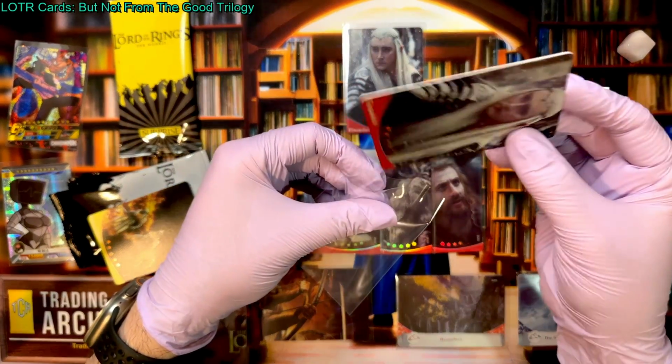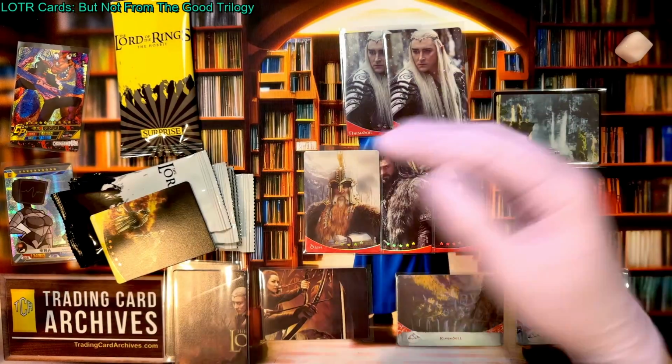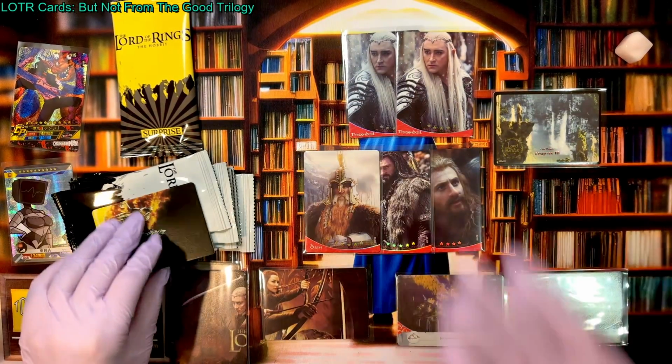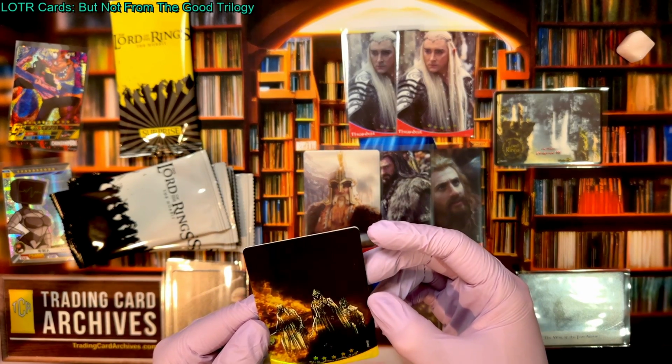So I'm happy that this set is featuring Lee Pace the way it should. That's perfect. That's exactly the character we should be featuring. And so I like it.